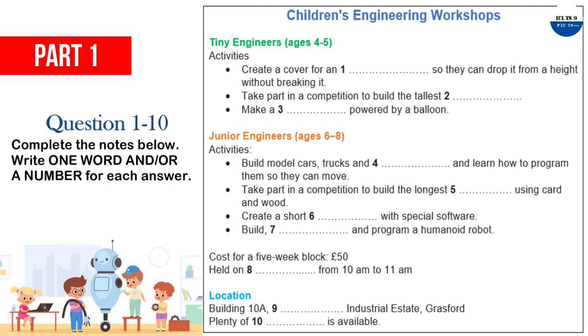Now Carly, that's my older daughter, has just had her 7th birthday. So presumably she'd be in a different group. Yes, she'd be in the junior engineers. That's for children from 6 to 8. And do they do the same sorts of activities? Some are the same, but a bit more advanced.